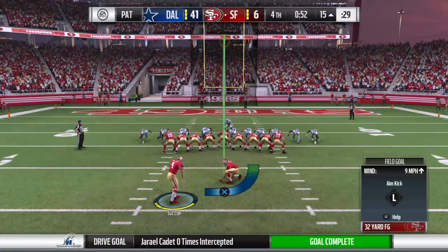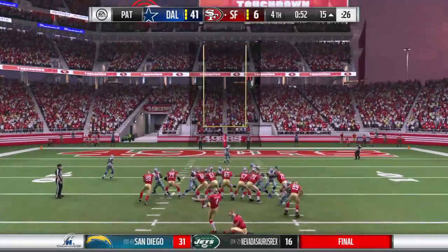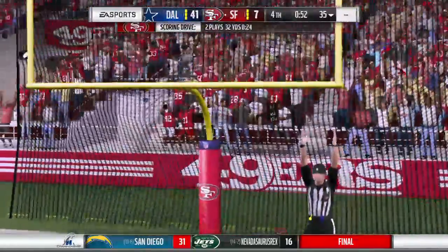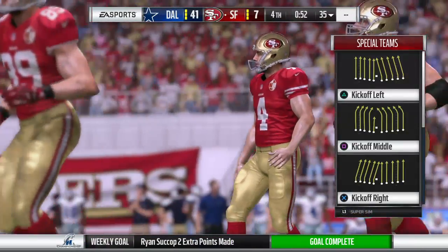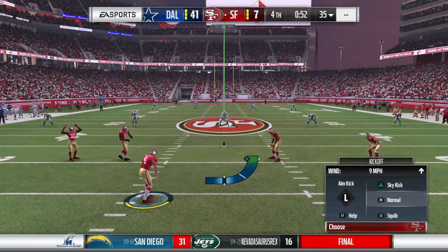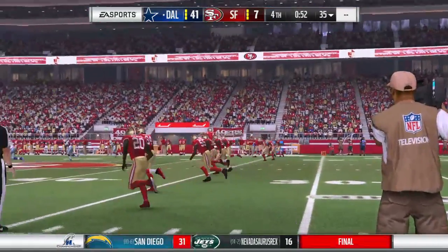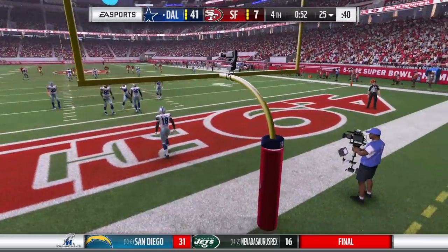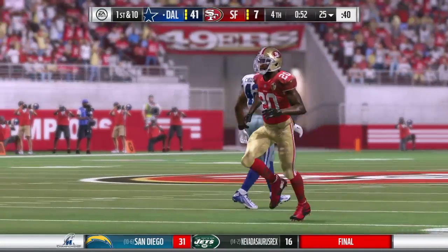Ryan Suckup on for the point after. And they make the score a little bit more respectable here in our final quarter of play. Now it's Ryan Suckup on after the touchdown to kick it away. And they will not get a chance to return this one as it's through the end zone for a touchback.